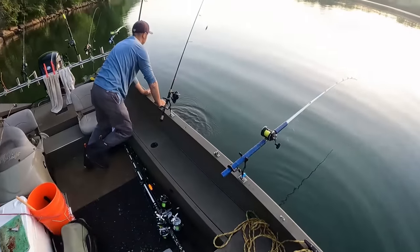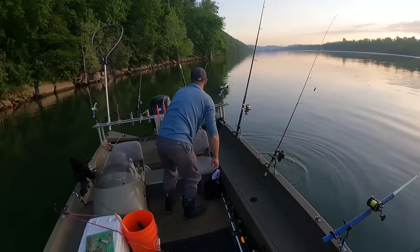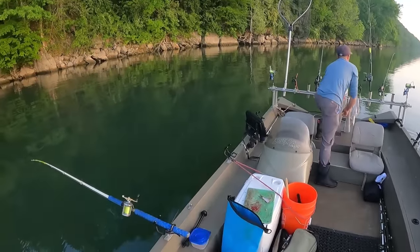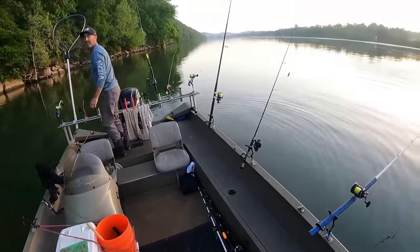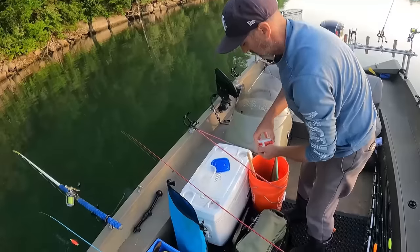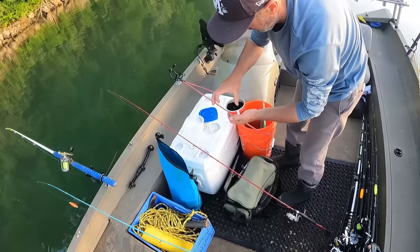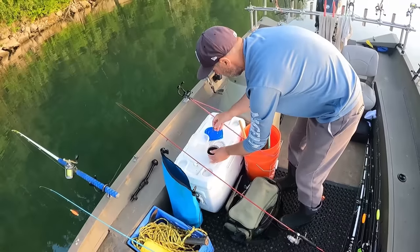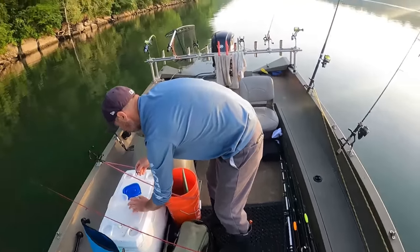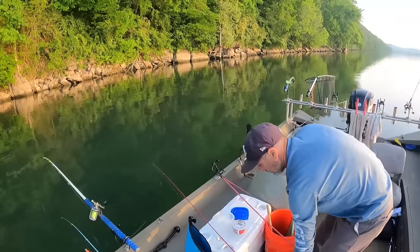We got four down rods and then one just thrown out in the river with a lightweight, just kind of bounce around out there. But it's time to fish. We got all day, baby. Let's get them. Back to the basics. Bluegill fishing with some, what are those, red worms? Yeah. Old red wiggler. We got rods out while we're catching bait. One got folded over while we're bringing in some more bait to feed to them.